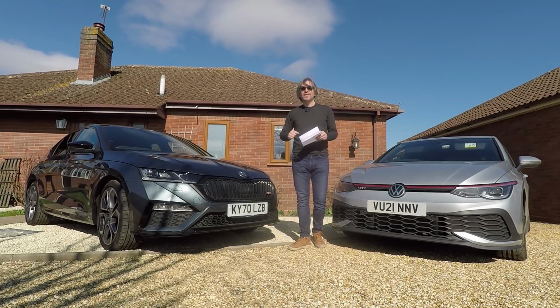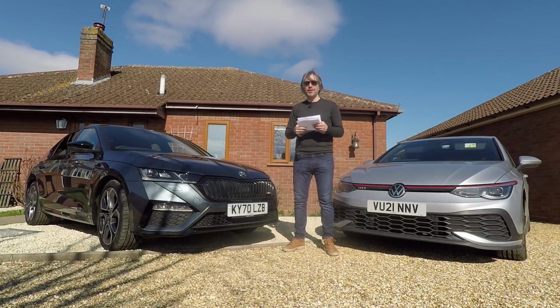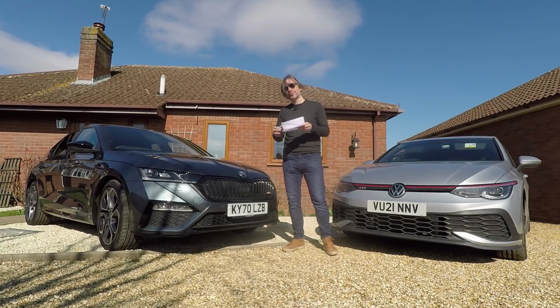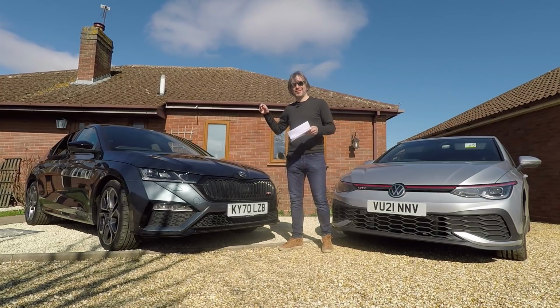Okay, let's get the ball rolling then by talking about price. The base Golf GTI 245 PS with a 7-speed DSG gearbox is £35,010. As you'd imagine, the equivalent VRS is a little bit cheaper, about £2,700. It comes in at £32,285, the car you see here. So this is the petrol, automatic, hatchback VRS.